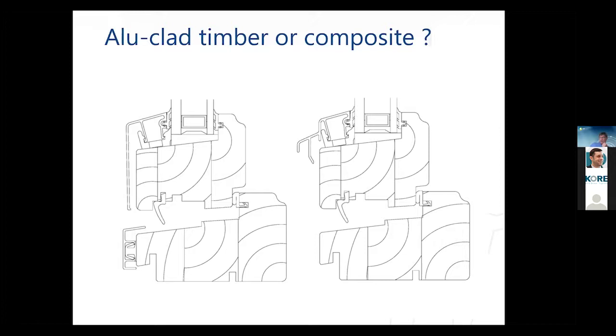One of the other factors that should be considered when specifying building materials is the embodied energy. And timber as a material, of all the window framing materials, PVC, aluminium, steel, or other composites, has the lowest embodied energy, significantly less than PVC and aluminium.